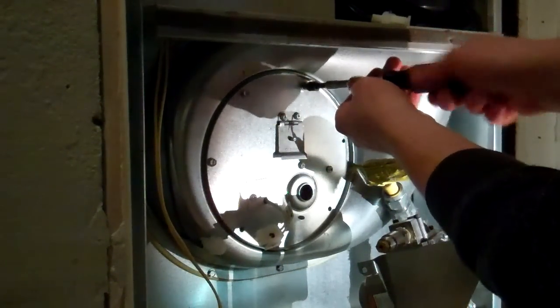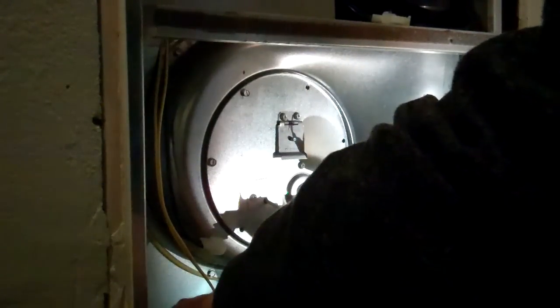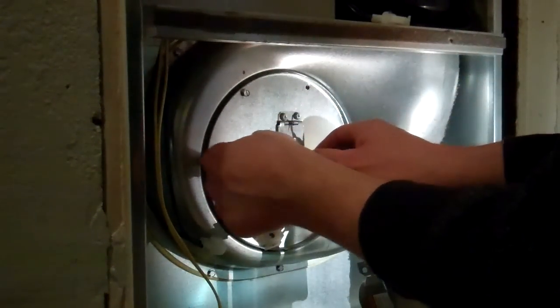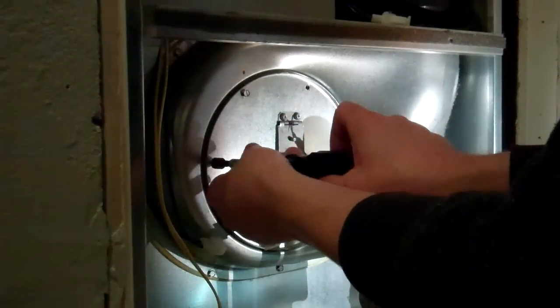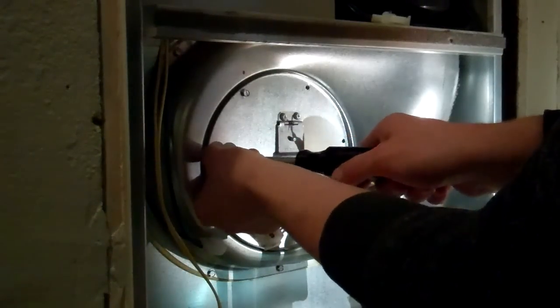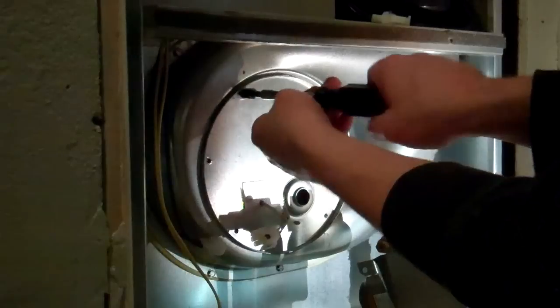Make sure your furnace is cooled down as well. You don't want to start tackling this thing after your furnace has been running for 15-20 minutes. The thing's going to be hot. You want to make sure it at least cools down for at least 15 to 20 minutes. The rule of thumb is for as long as it's been running, you want to cool it down for just that amount of time.